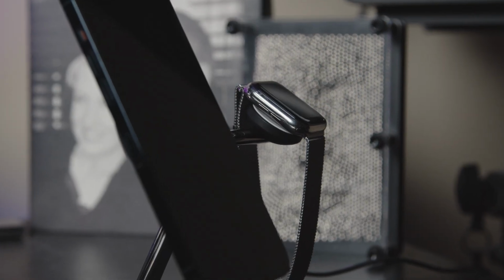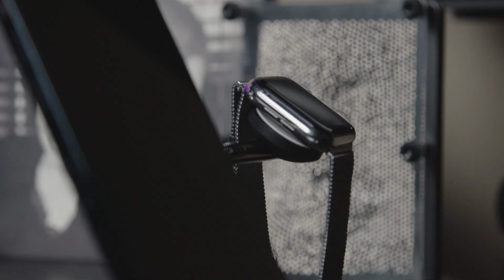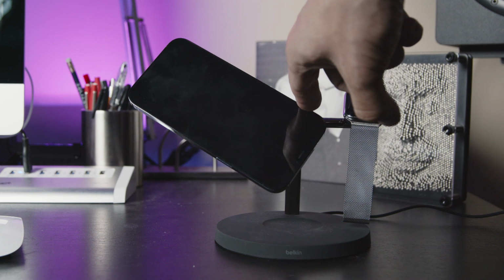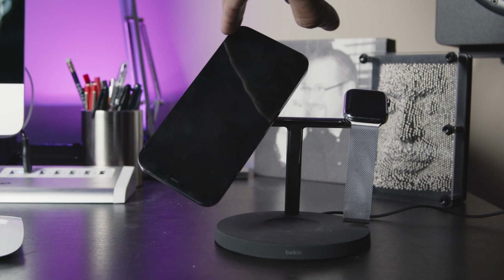Now, there are just a few things that I wish it did have, and there's a few shortfalls on this. The first is that the phone is not tiltable up and down. For me, it's not a big deal because I'm never using my phone when it's on the charger itself. But if you are someone who likes to use the phone while it charges, it's kind of an awkward angle if you're standing, and it's also kind of an awkward angle, too high, if you're sitting. And it would have been great if they could have figured out a way to make that a swivel.